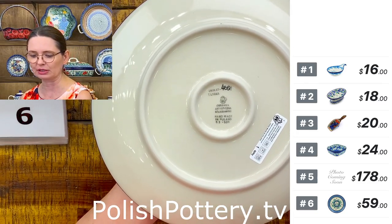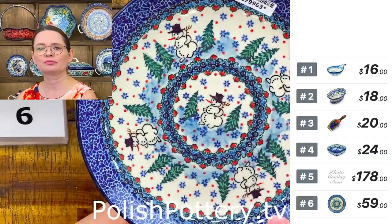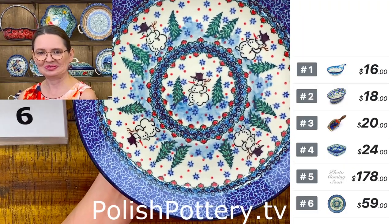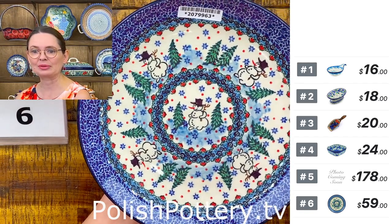4661. So 4661 with the dancing, very cheerful snowman. Actually, you have more than one. So how many is here? Five of them. One in the middle. They're kind of cute looking. And that's number 6. Number 6.